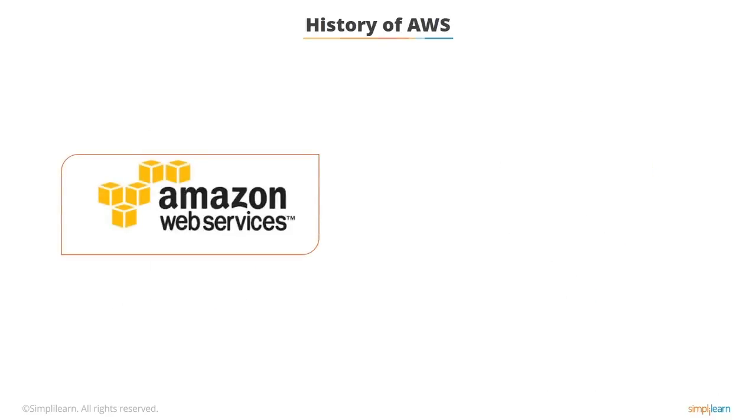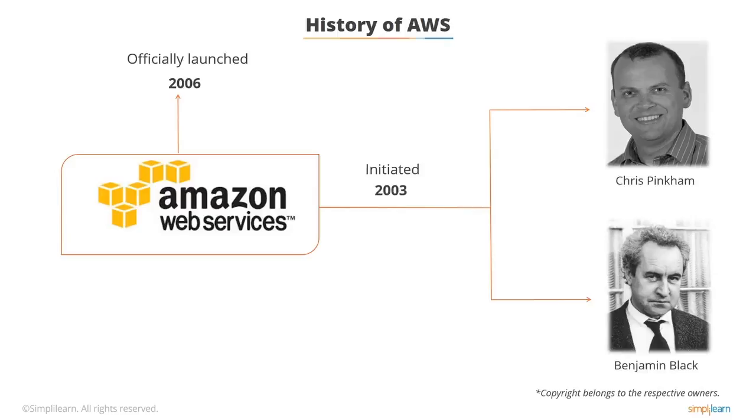Amazon Web Services, or AWS, was officially launched in the year 2006. However, the process to create AWS was initiated in 2003 by Chris Pinkham and Benjamin Black during their presentation on Amazon's retail computing infrastructure. They proposed that the infrastructure should be uniform and completely automated. Also, it was envisioned that Amazon would exclusively be dependent on web services for its internal storage requirements and would offer the services related to virtual servers to other organizations.